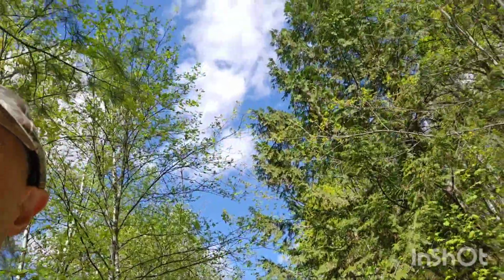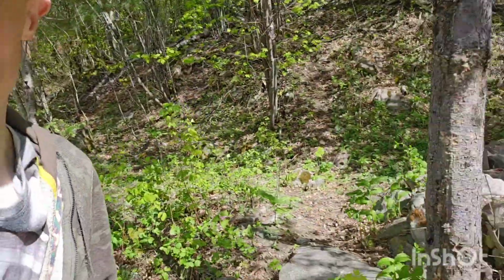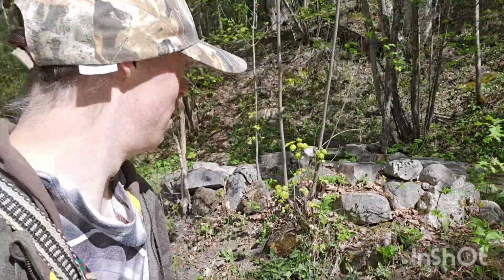Check out the sky through the trees. Down to me over here. Here we are on the head back. On the head back, you'll see this rock-like circle over there. Just trying to head back from here.